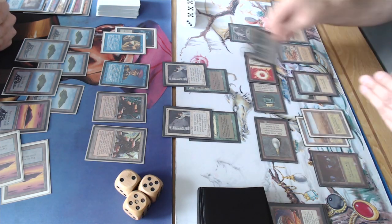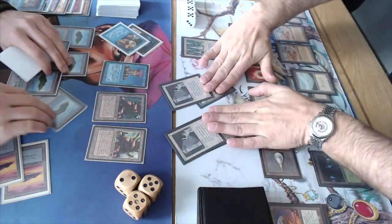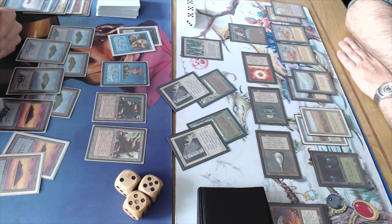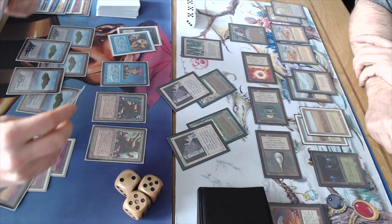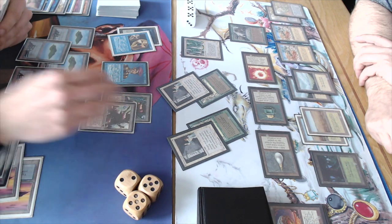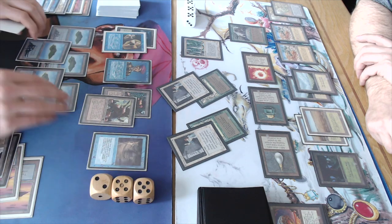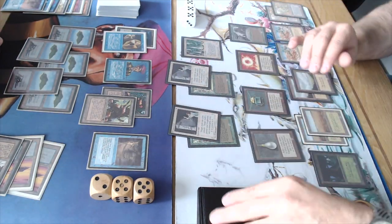Playing another Maze. And I believe he drew an extra card, by the way, taking 4 damage. And dealing an extra damage to him as well. He's still on plenty of life. And what can I do? Finding another Mishra's Factory. And playing out a Ghost Ship again. And passing turn. Hopefully I'm not going to make any more mistakes.